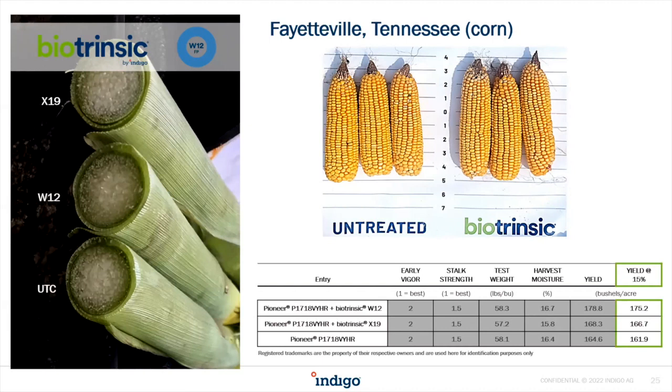But again, ear length is about the same on untreated and treated, but we are seeing more rounds around that ear than on the untreated. And then if you look down to the yield on the bottom right, you can see that the X19 had a 5 bushel win, and then the W12 was about 14 bushel.